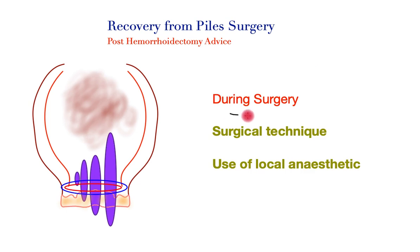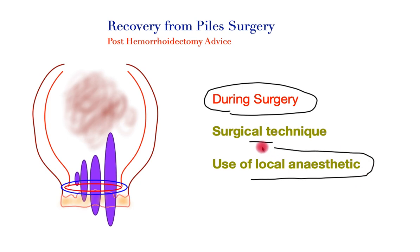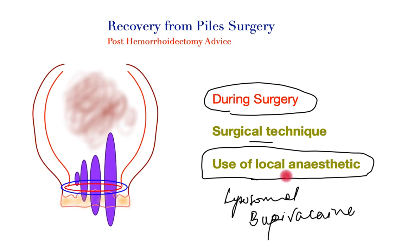During surgery, it is now down to your surgeon to use surgical techniques that are known to cause less pain and ease recovery, so that the tissue is handled carefully and the amount of damage kept to the minimum. There are now longer acting versions of local anesthetics, the effects of which can last for a few days. One of these is called liposomal bupivacaine. Typically, the effects of local anesthetic wear off after a few hours, and that is when the discomfort starts. Use of longer acting versions may help this process.